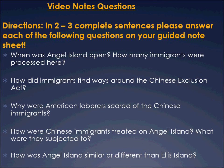How did immigrants find ways around the Chinese Exclusion Act? Why were American laborers scared of the Chinese immigrants? How were Chinese immigrants treated on Angel Island? What were they subjected to? How is Angel Island similar or different than Ellis Island? And I apologize that on your guided note sheet there is a misspelling for this last question, but how it is laid out here in the video notes is correct.